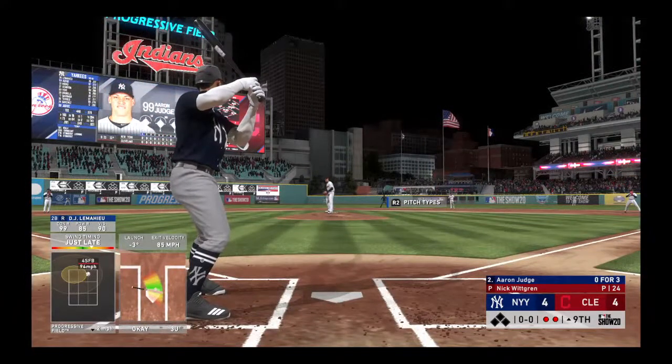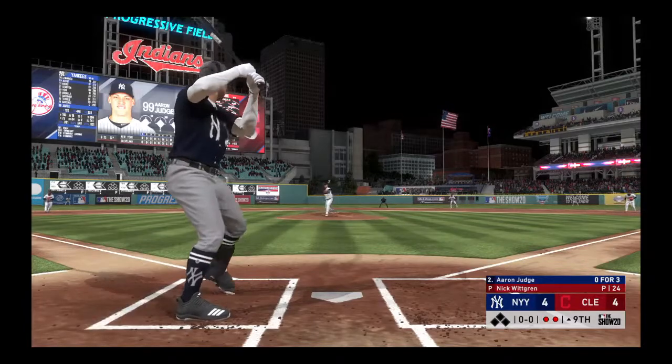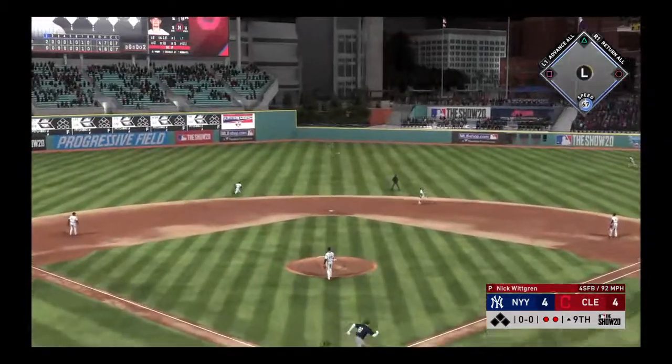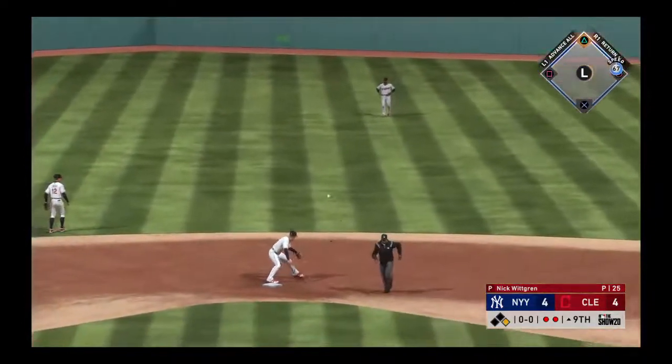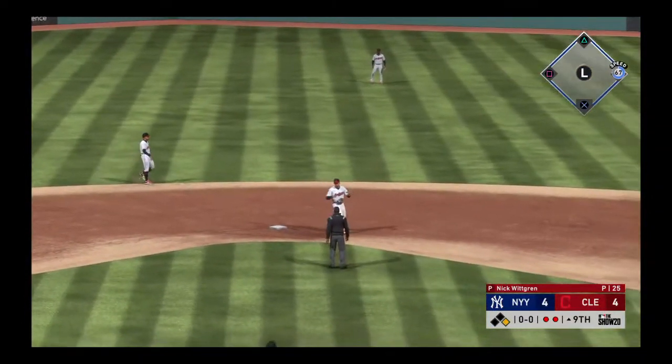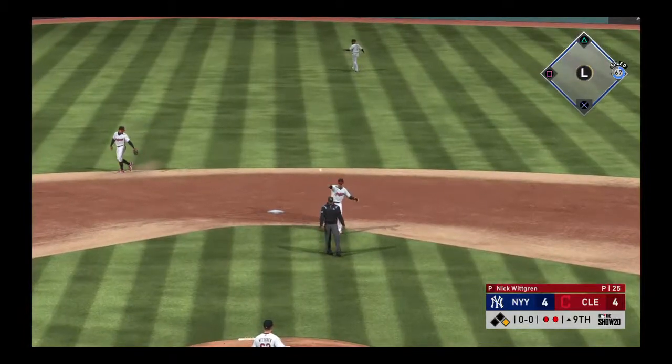And that'll bring up Aaron Judge. He's hitless in 3 at-bats to this point. Hard liner to center field. And that'll make him 1-for-4 in this one. So the top of the 9th keeps a rolling as he comes through with 2 away.